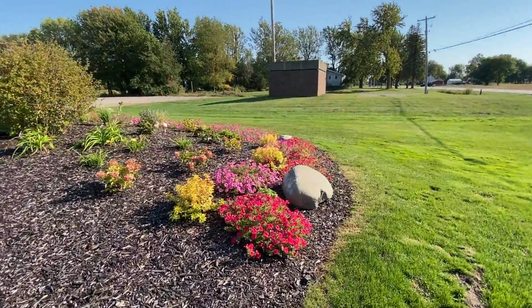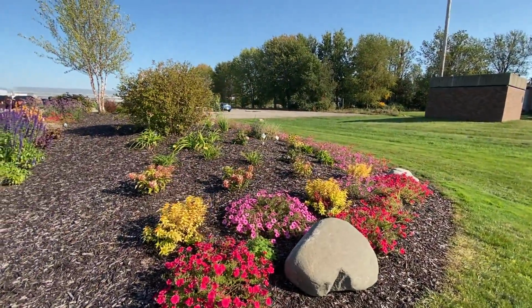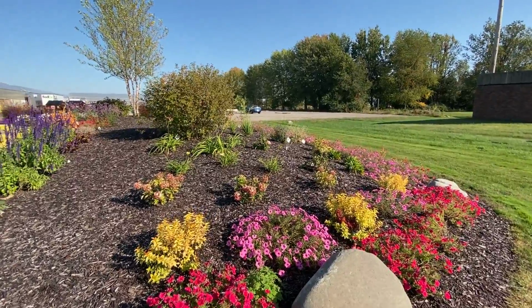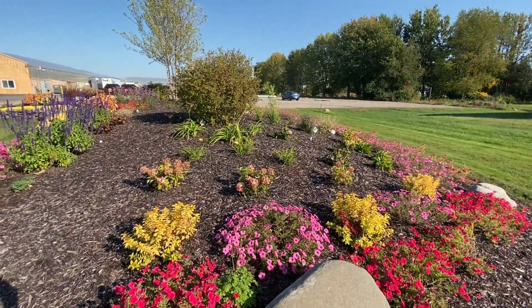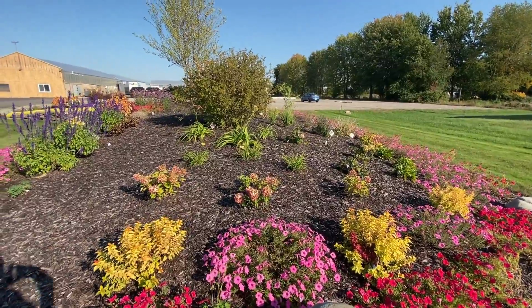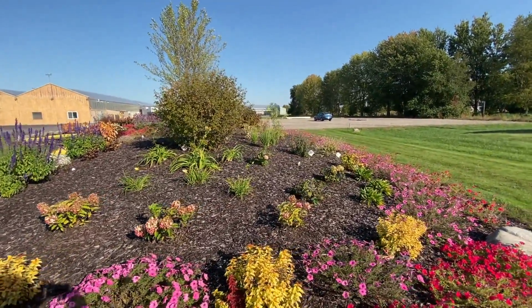We planted a lot of shrubs in here as well. The yellow is the candy corn spirea. Then we have some firelight tidbit. You can probably see a little bit of bloom there. Behind those are some daylilies going bananas, and I think storm shelter.